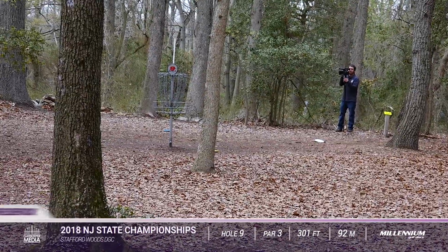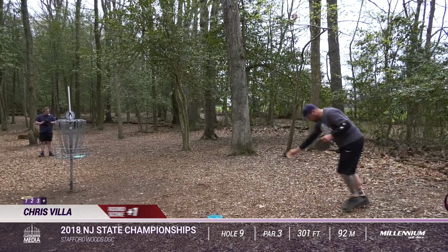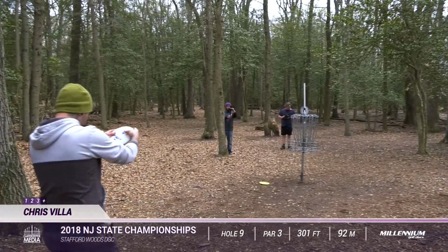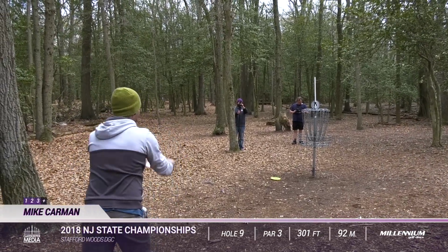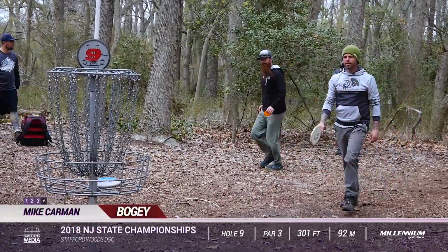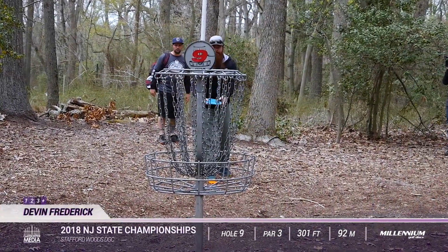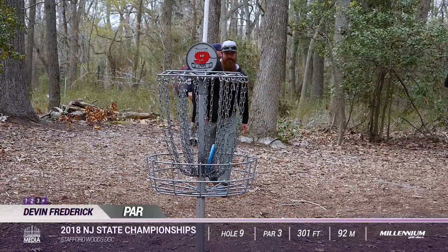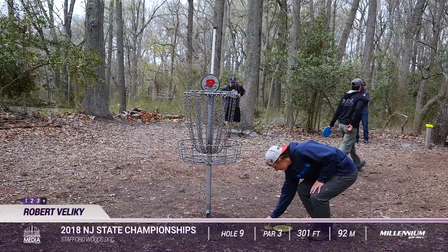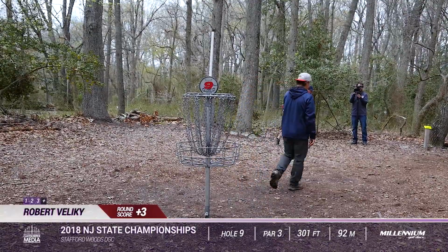Just misses. But you know what? It's better to have a look than an up. Yeah, I would say, especially with all these guys kicking early, he's still going to gain a stroke on everyone, because Villa's going to be taking a bogey there, as Mike is also taking the bogey. As Devin was definitely, I would say, the hot one for the round, or for at least the front, yeah. As he went 5 under through 9. As Rob just taps his in, you can tell he's a little frustrated. That was a hard hole for these guys.